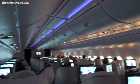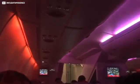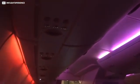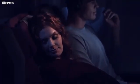Throughout the cabin, LED lights provide the most energy-efficient lighting solution. These can be controlled to mimic different scenes or moods such as sunset and sunrise to help prevent fatigue among passengers, helping with the changing time zones.